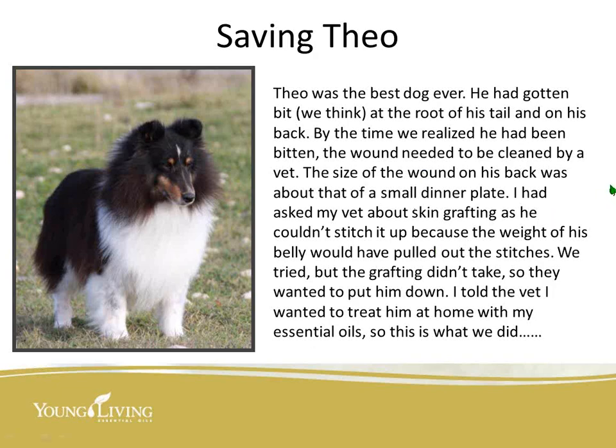Go ahead, Christina. All right, I have to tell this story because this particular dog was my dog Theo. Theo was the best dog ever, and he got bit, you think, at the root of his tail and on his back. And by the time that we realized he had been bitten, the wound needed to be cleaned by a vet. The size of the wound on his back, I want you to kind of visualize this, was about the size of a dinner plate. It was raw. There was no skin there.